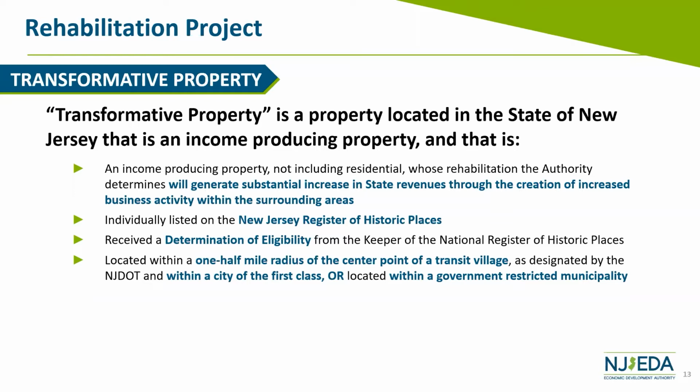With regards to historic designation, the requirement on a transformative property is that the property must be individually listed, not as part of a district, in the New Jersey Register of Historic Places, and it must have received a determination of eligibility from the Keeper of the National Register. This determination of eligibility from the Keeper must have been received prior to the enactment of the Act. So it has to have been received prior to January 7th of 2021.